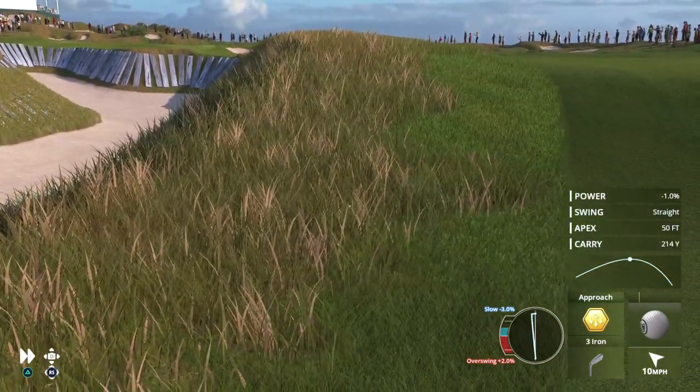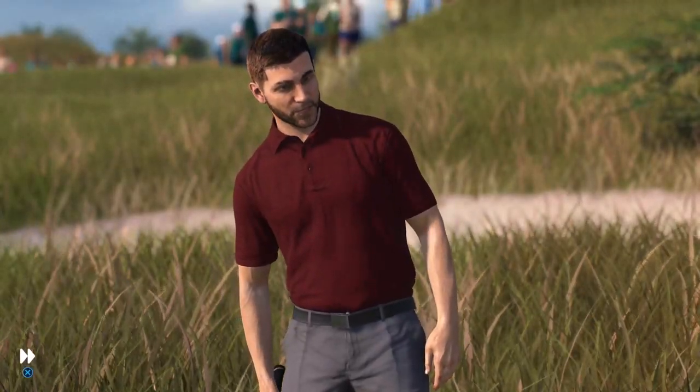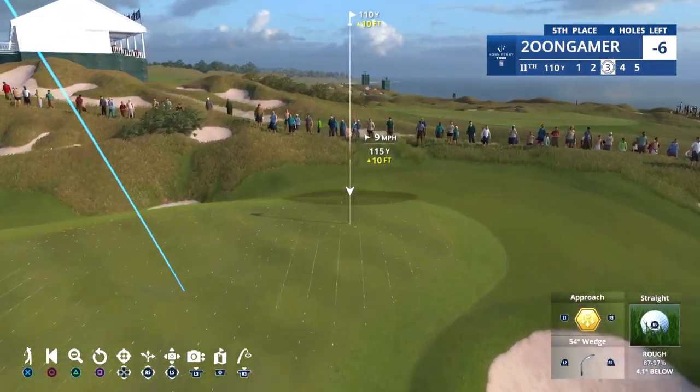Okay, what has happened here? My swing's just gone completely to shit. First one wasn't. The first one was a good swing. Had to find the fairway. Instead, this hole's just getting a little more difficult.